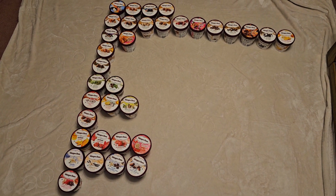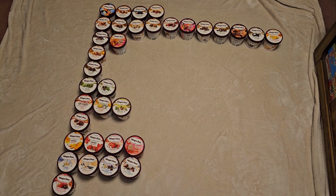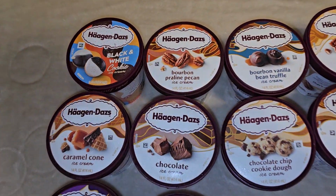Right. So if you ever wondered what every single Häagen-Dazs flavor looked like side by side, this is what they look like. They're all in alphabetical order, pretty much. I am going to put them closer together for a thumbnail, but here you can see all these flavors.